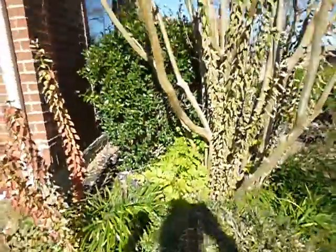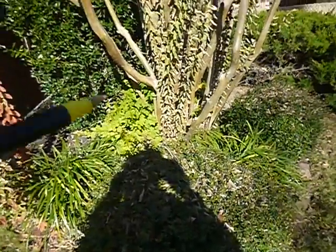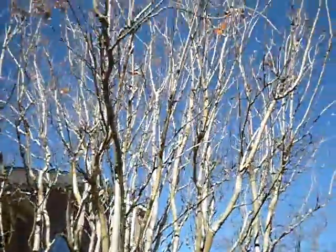Then this crepe myrtle, I get they're ornamental, I get it. The tree shouldn't be closer to a slab foundation. Like yesterday, I saw some baby crepe myrtles. And this is what they're going to grow up to be.